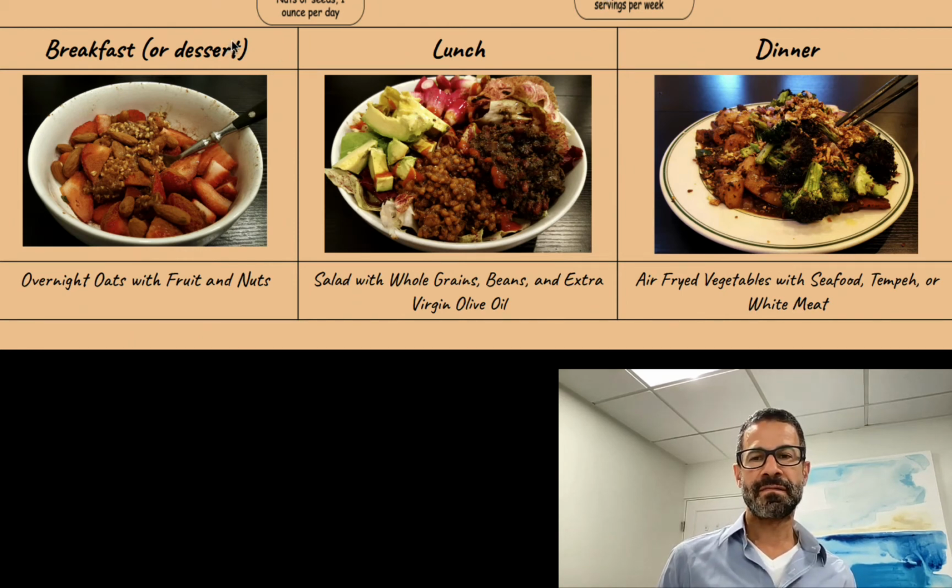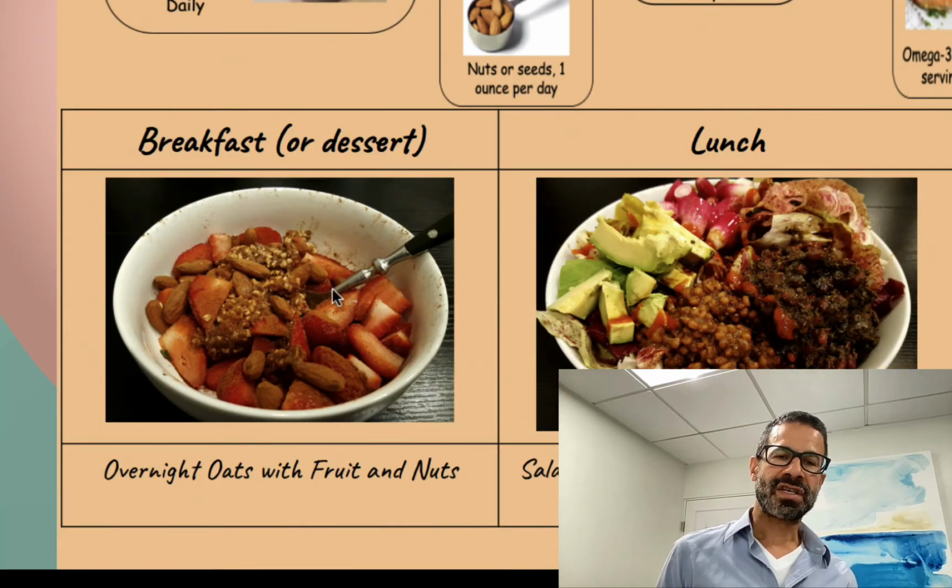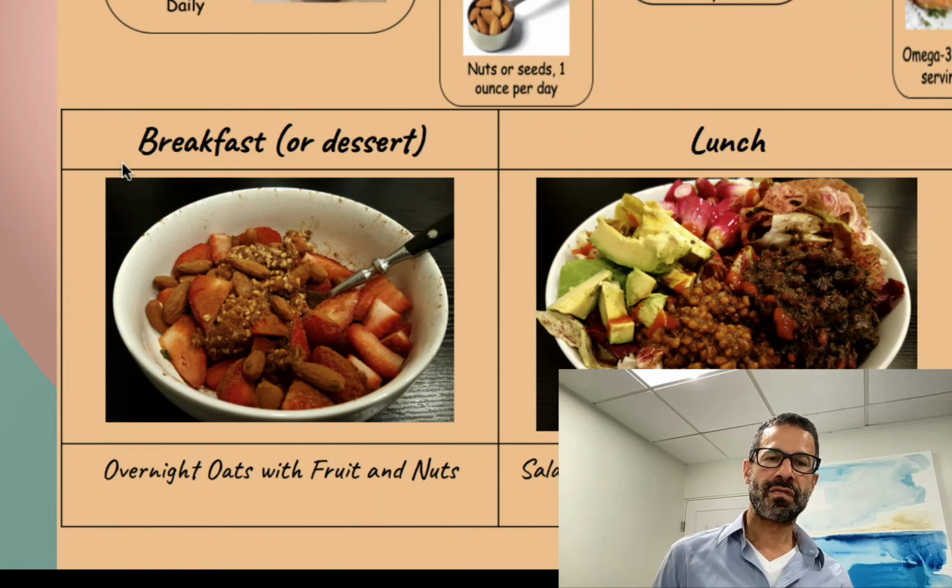This is how I've translated the recommendations into a daily food plan. I actually have no breakfast. So the breakfast featured here is for people who eat breakfast. Instead, I move this meal to after dinner as a dessert. In any case, it's overnight oats with fruits and nuts.